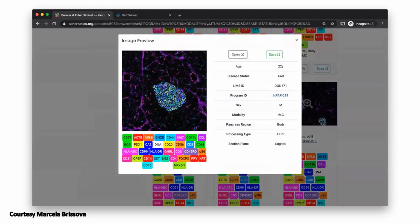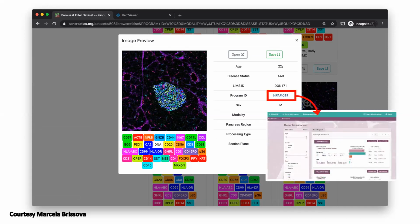So here is a pop-up example of what that might look like, where you're looking at a particular islet section, and you can see all of the different markers that have been used to color this. And of course, you can strip this down to just a few of the markers that you want. And then you can also go back to the pancreas database that I was showing you, the second portal, and see what information is available there. So these different portals link to one another, so you can get different layers of information about these individuals that have donated their pancreas and other organs.